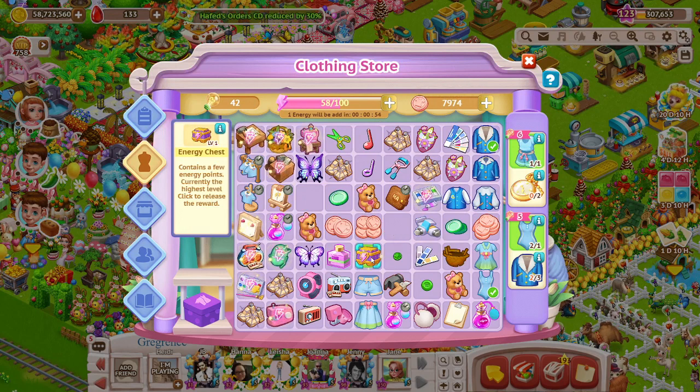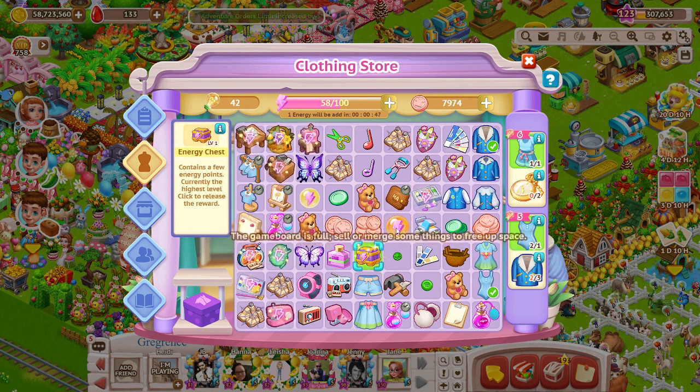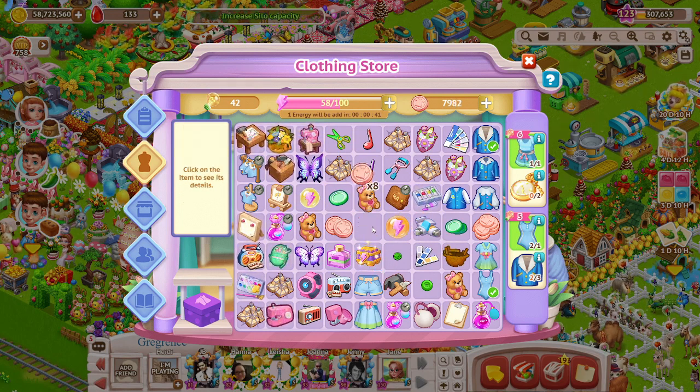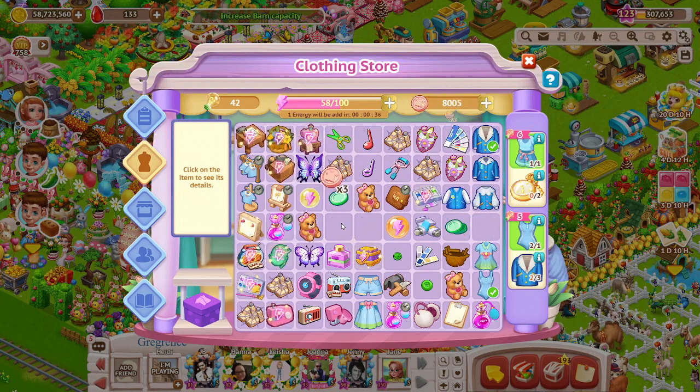All right. The energy chest, like I showed you, if they're the same, you can match them. And they're not the same, so you can't match them. Sometimes this gives off coins too, but obviously it's not. So we get 8 from that one. 20 and 2.